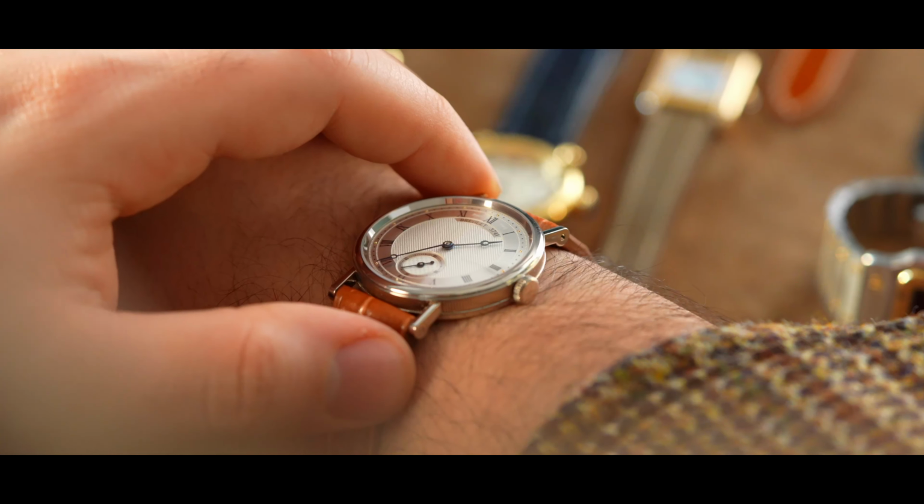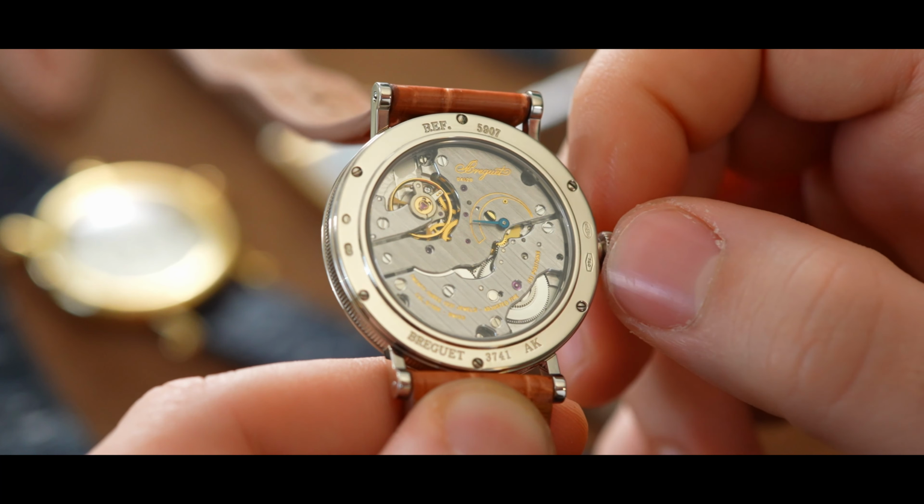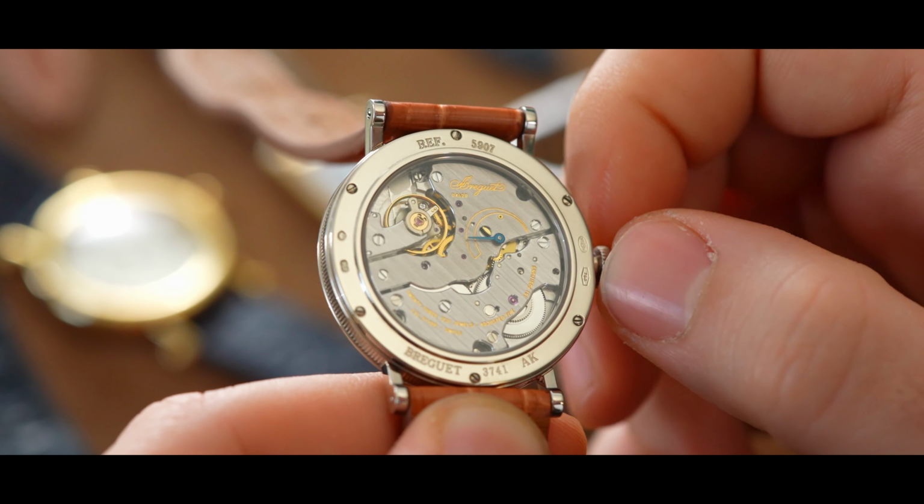This is also in white gold with its guilloche dial. We put it on a beautiful glazed alligator strap. This is the go-to sub-second Classique that you see and many people love from Breguet. But next to it is a bit of an oddball.